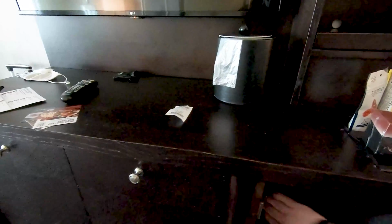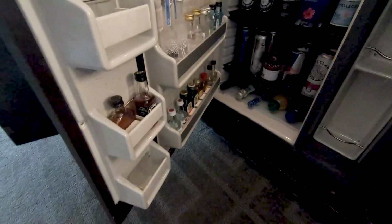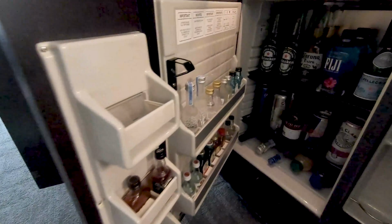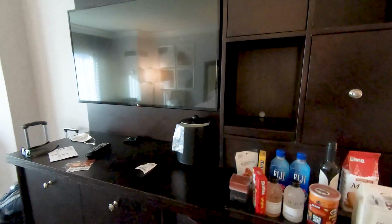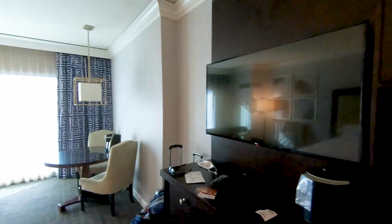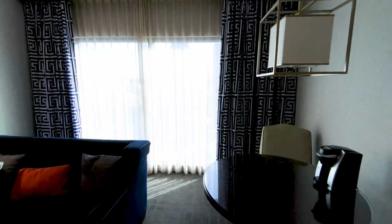So they do have the fridge, which is right down here. So much like the Delano, you touch it, you buy it. They have a bunch of different things in here. Not sure what the restocking fee is at Caesars. I haven't found it anywhere to, oh, right there, $75 here. It's only $50 at the Delano. So if you do break into it, you're gonna wanna do the one at the Delano with the $50 restocking fee versus the one for $75 here at Caesars.